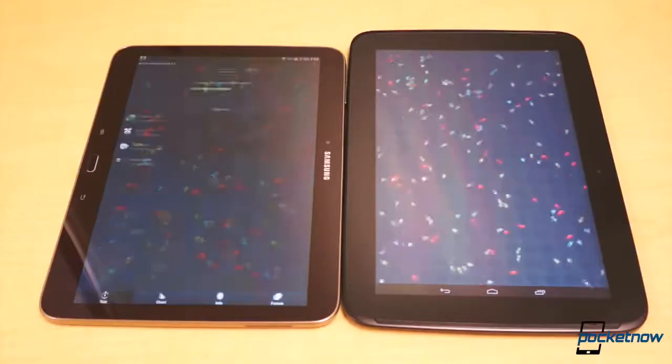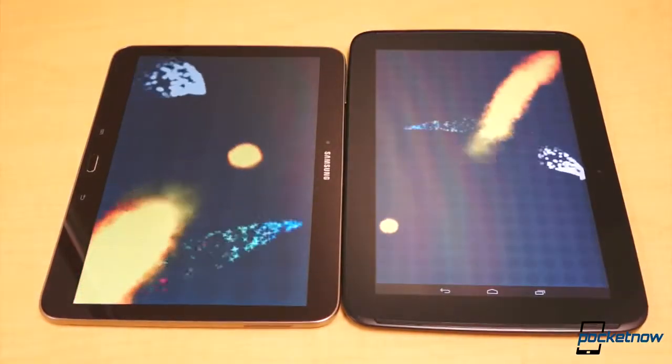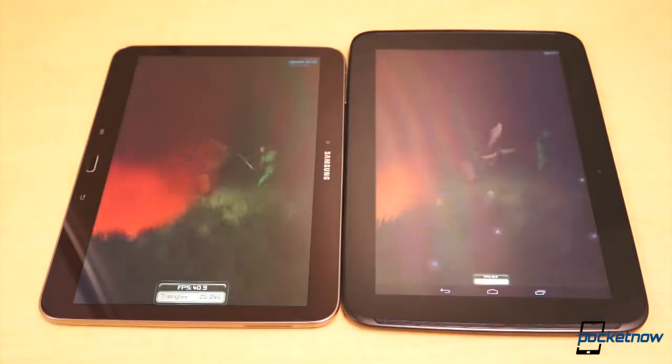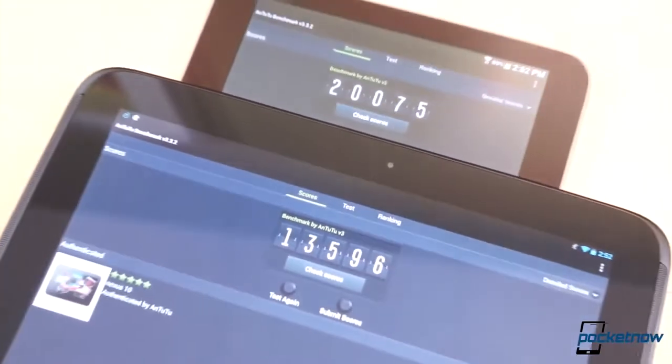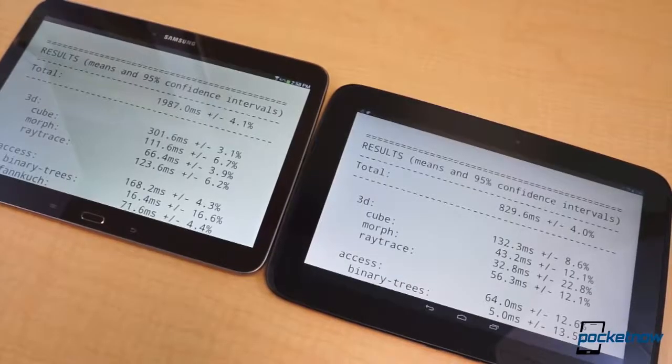Even in synthetic benchmarks, the 1.6 GHz dual-core Intel Atom chip has proven to be a more powerful chip than the 1.7 GHz dual-core Exynos. In Antutu, for example, the Tab 3 10.1 consistently scored over 20,000, whereas the Nexus 10 struggled to keep up with a consistent score in the 13,000 range. But if we left it at that, we'd only be grazing the surface.